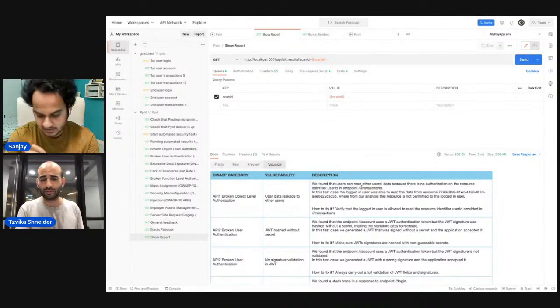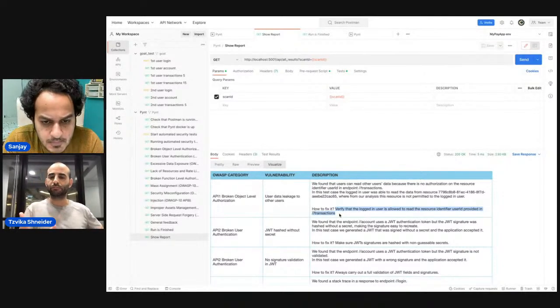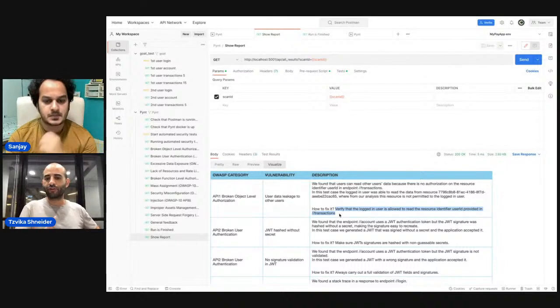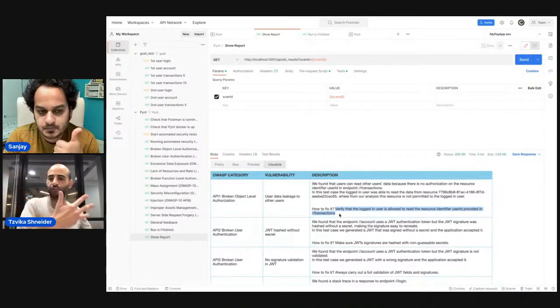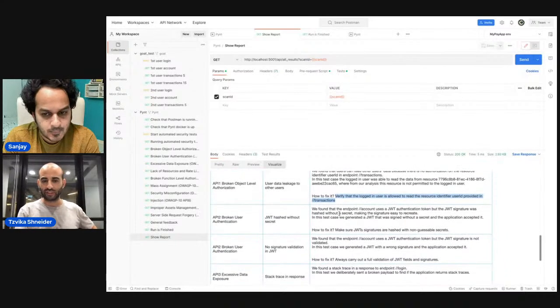And also provide how can they fix it? What is the solution for these vulnerabilities? For example, we try to make it very simple. How to fix it? Verify that the logged user is allowed to read resource identifier in that transaction endpoint. So we're really trying to keep it simple.